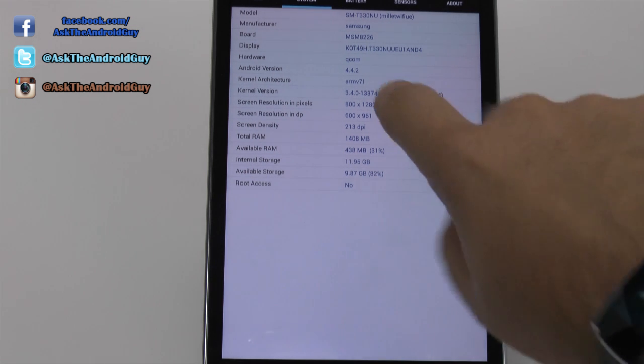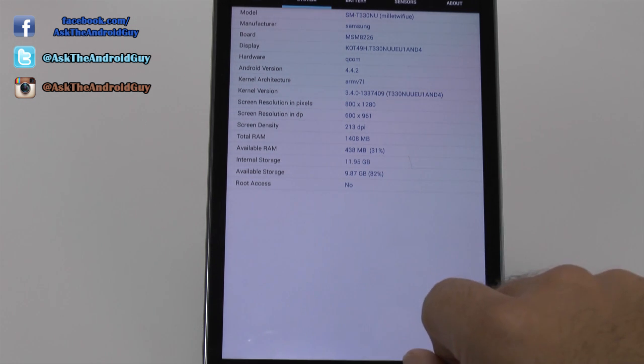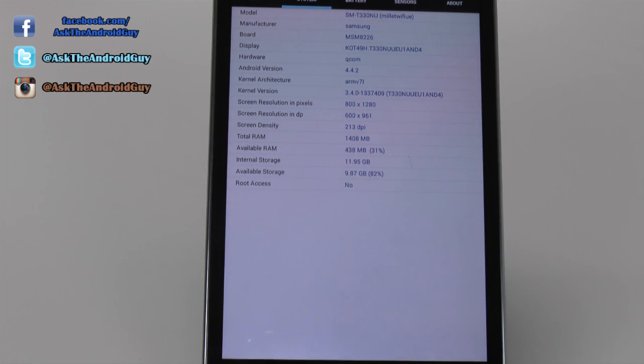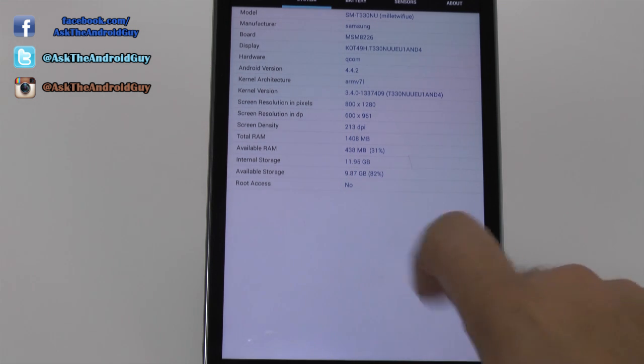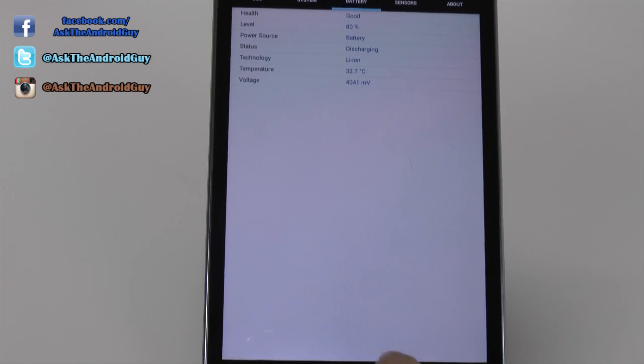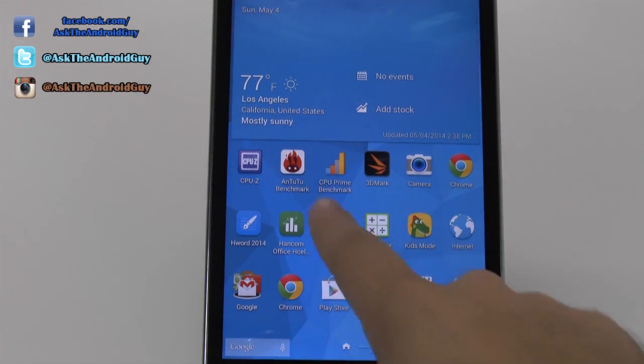So you still have 4.4 KitKat, a 720p screen at 1280 by 800, and you have a lot more storage built in. Almost 12 gigs available to you out of the 16. And after updating a couple of apps and installing just a few, I have 9.8. So very respectable in terms of how many apps you can install. Then we move towards the test. So let's see how it ranked overall.